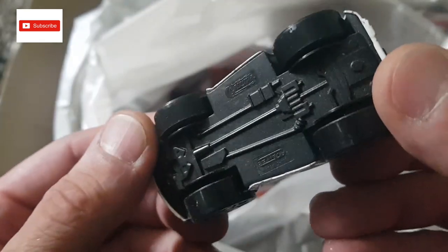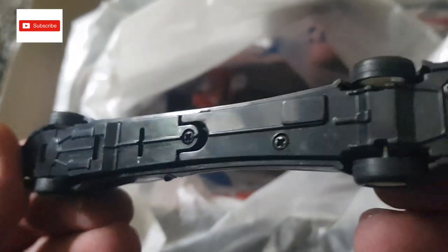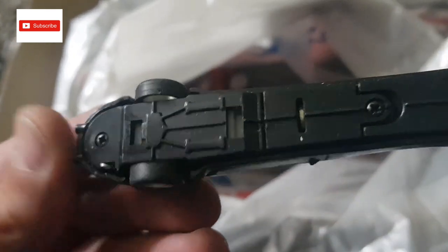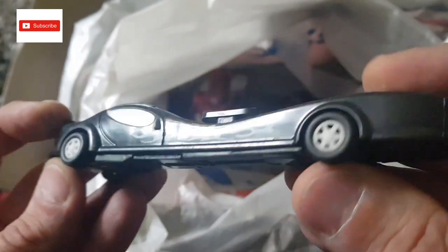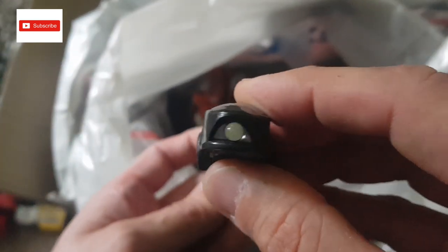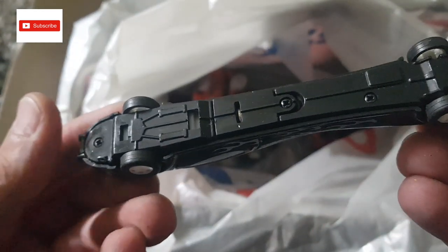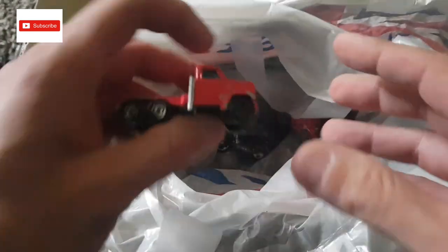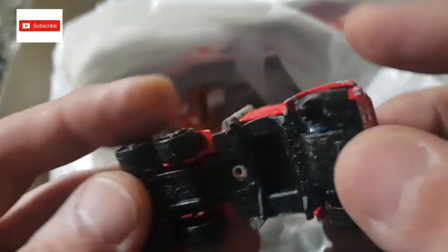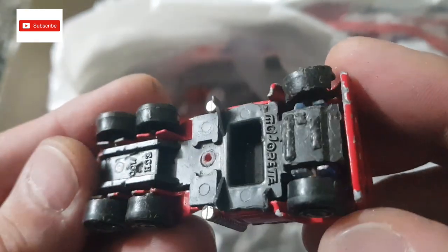Looks like a racing car for a track. Wow, what's this? No brand, nothing. I think this is Roadster or something. And it's got like a light in here, so this actually might be a torch or something. We have another truck, I guess this is a Majorette, yeah. Oh, oh la la, no wheels.